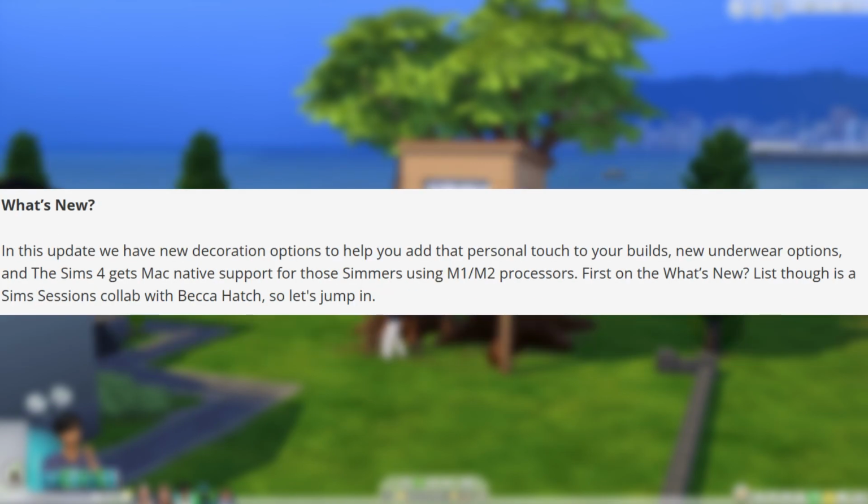Under the What's New section, it reads, "In this update, we have new decoration options to help you add that personal touch to your builds, new underwear options, and The Sims 4 gets Mac native support for those Simmers using M1, M2 processors." First on the What's New list is a Sims Sessions collab with Becca Hatch.